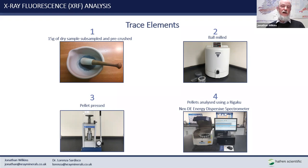Now, this is a very, very old technique. I'm quite sure that many of you are familiar with the use of X-ray fluorescence for analyzing rock materials. And the process for measuring trace elements in samples is basically the same. The powdered material is first of all milled to make a very, very fine powder. And then it is pressed to make a pellet.